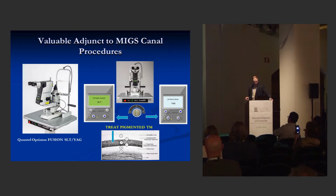This is the laser that we use, the Quantel Optimus Fusion laser. Shown here, it does both SLT and YAG. And again, it's a very nice laser. It's got great optics, and it's easy to use. Again, what we're treating is the entire pigmented trabecular meshwork with the SLT.